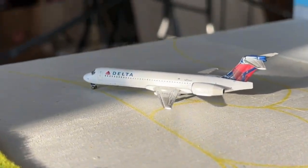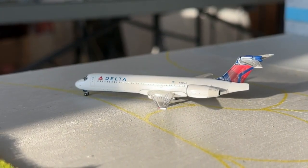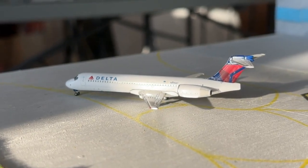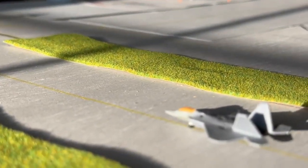Here we have another Delta 717 coming in from Atlanta today. We know the drill with this flight, flying over 250,000 passengers a year. It is a fundamental component of the airport, and again, we'd love to see it. So glad to have 2 of these now. This wouldn't have been possible a while back. So yeah, that's great to have the model and so strong.